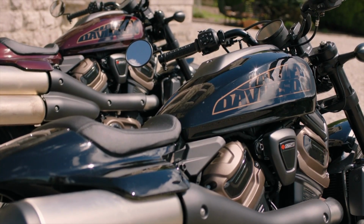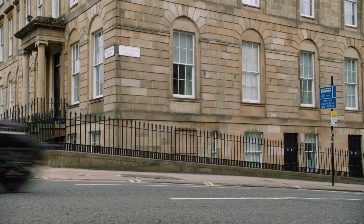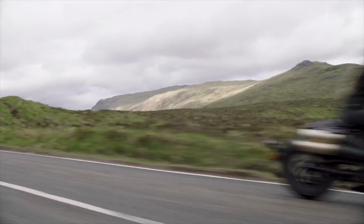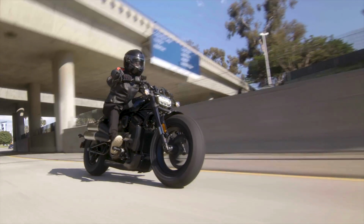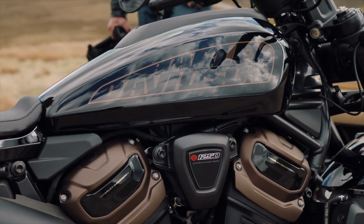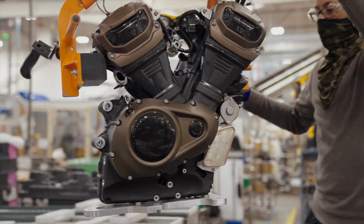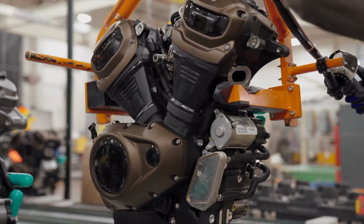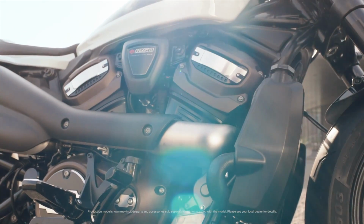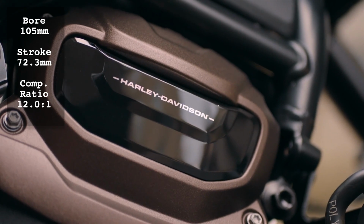Let's dive into the details of the all-new Harley Davidson Sportster S. In their own words, this isn't just a new chapter for Harley Davidson, but the first chapter in a new book. A big part of this new book is the new Revolution Max 1250T engine, which sees big changes over the old air-cooled single-cam engines previously available in the Sportster. The new engine is a liquid-cooled 1252cc V-twin. It has double overhead camshafts and variable valve timing. The bore is 105mm, the stroke 72.3mm, with a compression ratio of 12.0 to 1.